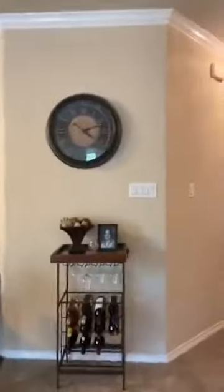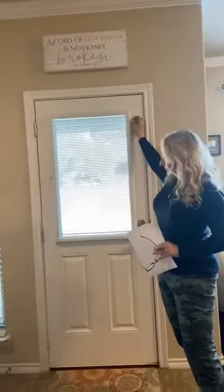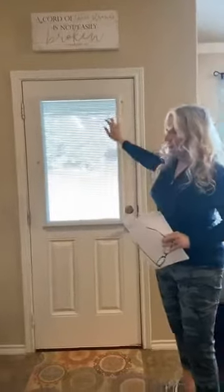Okay, we're going to go out the front so I can show you the front yard as well as what's across the street. Hold on, I'm going to close this door real quick. And in this door, I didn't show you this, but you have those blinds that can raise and lower that are enclosed inside of the door. So that's really a neat benefit as well. Okay, we're going to go up to the front.